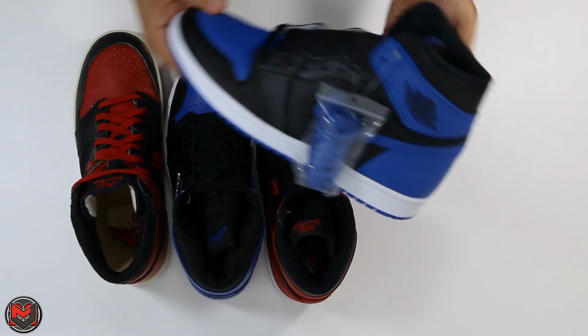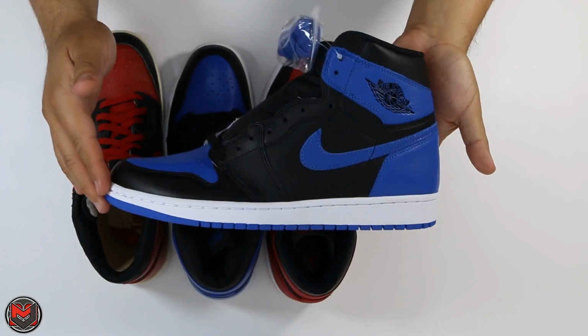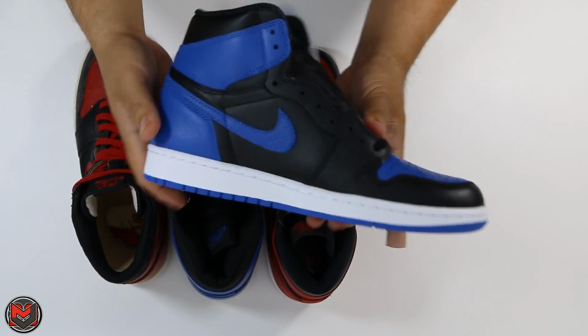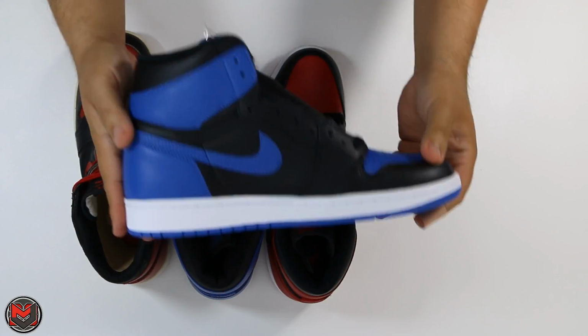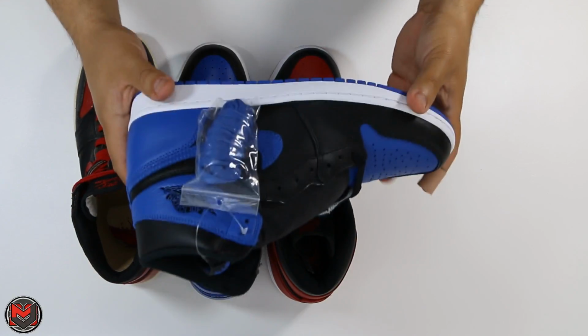So really guys, other than that, I think the 2017 version is a great iteration of the Air Jordan 1 silhouette. The Air Jordan 1 is definitely a favorite of mine in the collection, and I'm glad to have this pair in hand and possibly on feet in the future.